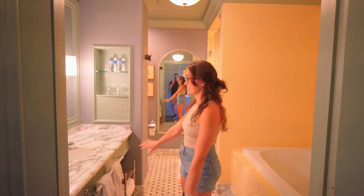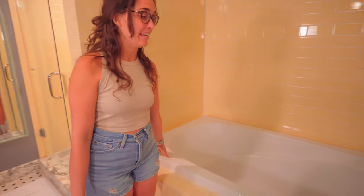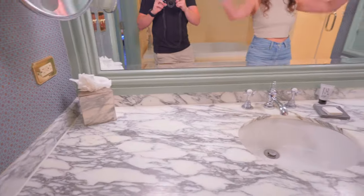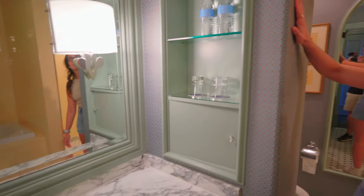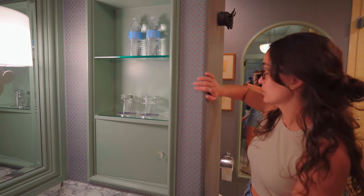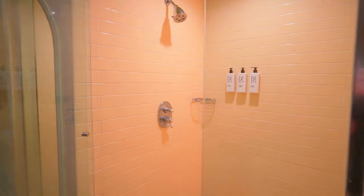And the best room, the bathroom of my dreams. You have a huge, gigantic tub, and I love the old school shower head. Love this. Everything is marble. This mirror is gigantic. The sink is absolutely beautiful. And the green wallpaper against this is just so, so pretty. The shower is huge.